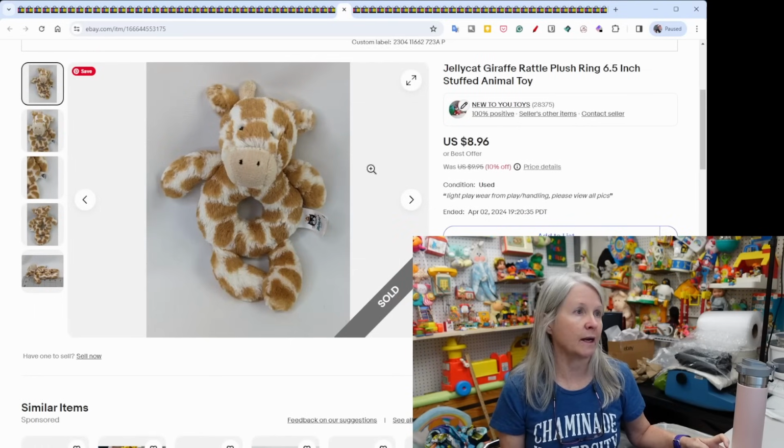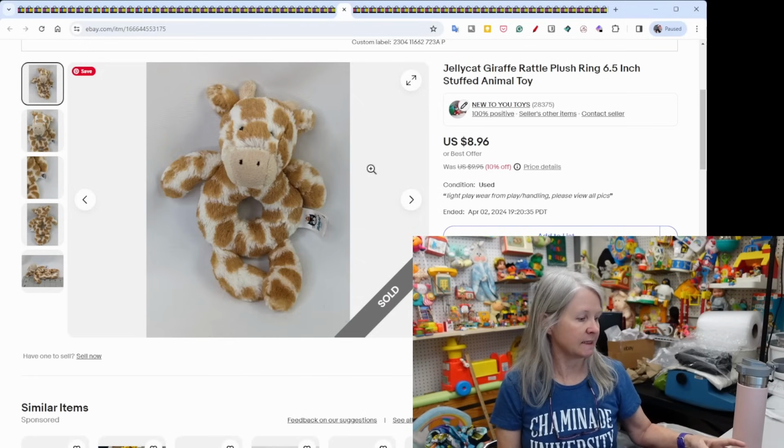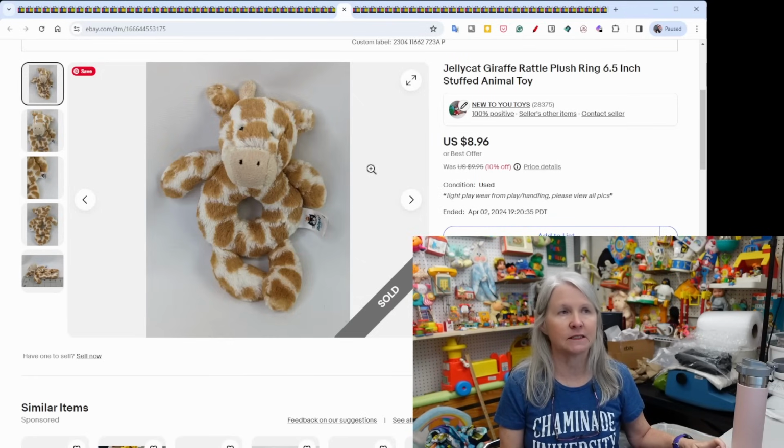Jellycat Giraffe Rattle Plush, a baby toy, bread and butter, $8.96. Just like many of the Lubbies that I have found that were Jellycat bread and butter.